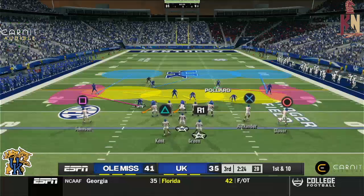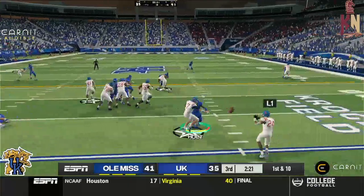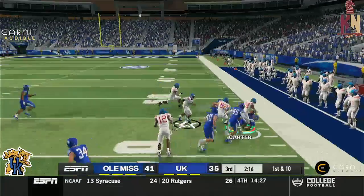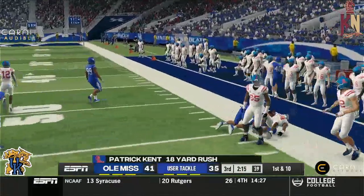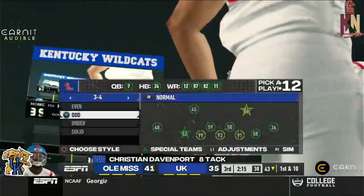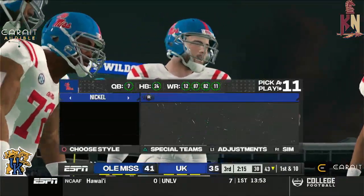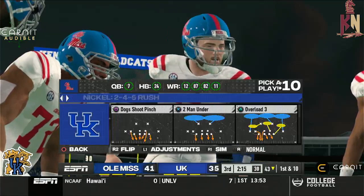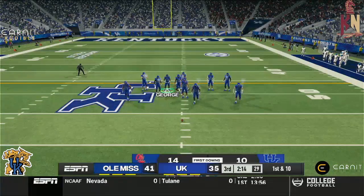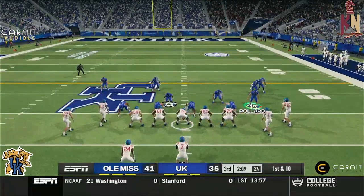The last time out, they were able to pick up big chunks of yards through the air. You wonder if they'll go back to that same strategy, or will they start to lean a little bit more on their ground game? He's to the 40. Makes it out to about the 43. First down. From their own 43-yard line. First down. Ole Miss with a 6-point lead.